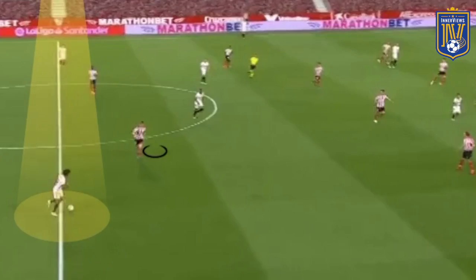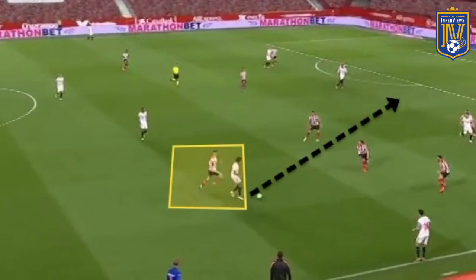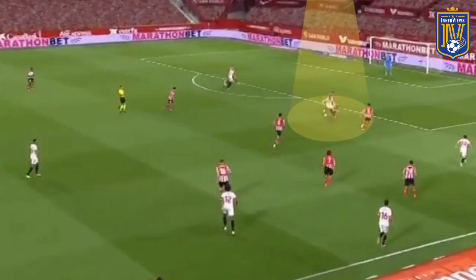Here you can see Sevilla's advantage in that 3v2 against Athletic Club, and Kounde looks to push the ball forward in towards their own half, and that's where pressure is applied. But what Kounde does well here is that he continues his run forward as the pressure is half-hearted, and as he steps towards their midfield bank, that's where Kounde looks to play a forward pass rather than playing the ball out towards the wide player. You could see that the gap of space is very tight, but he's still able to split that midfield bank to get the ball towards the front line.